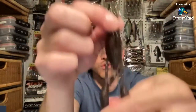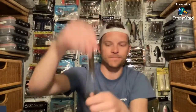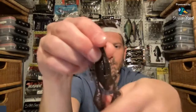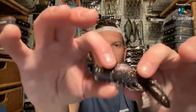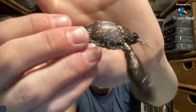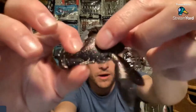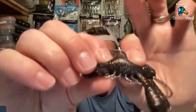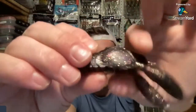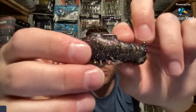So you get that stretchy, but not as stretchy as what you get with a Lastec, right? So you're going to get durability out of this bait for sure. But the main thing to note about it is that the body is hollow. Not sure how well you can see it here, but the body itself is hollow and the hook is hidden inside the body.